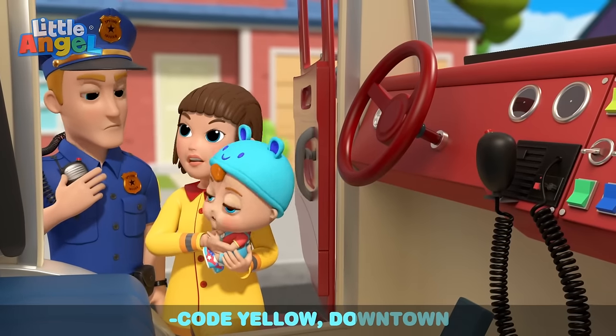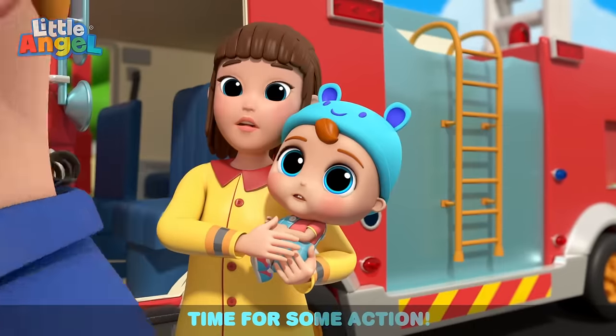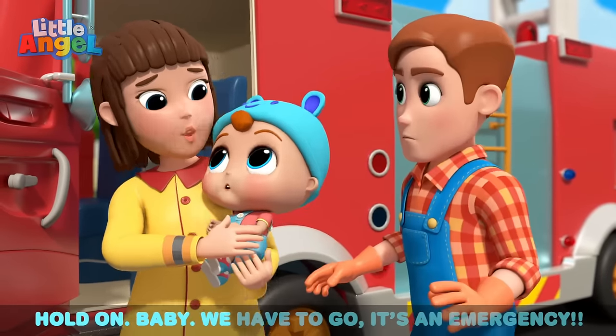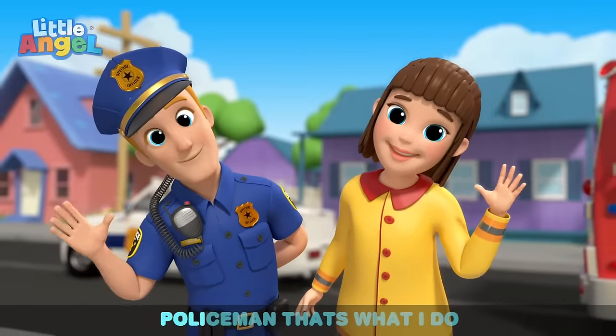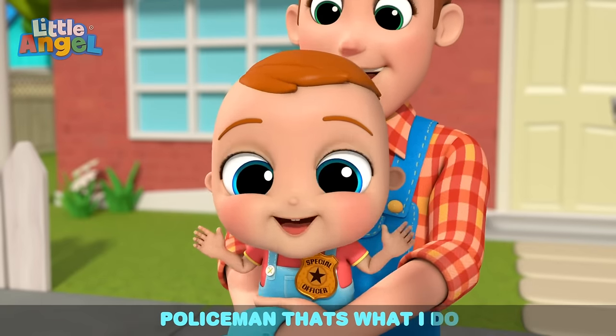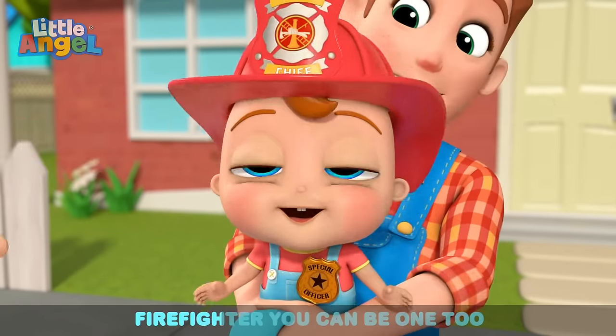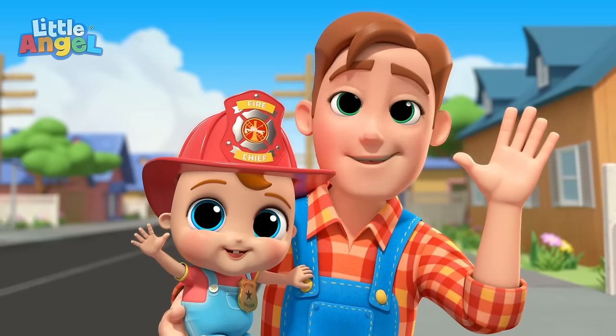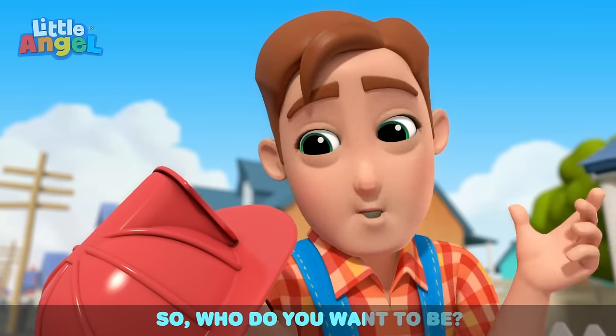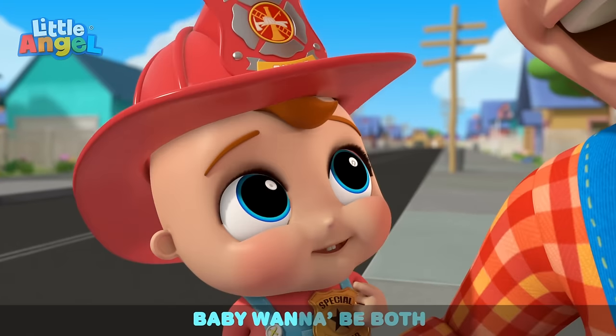Code yellow downtown. Time for some action. Hold on, baby. We have to go. It's an emergency. Bye-bye. Policeman, that's what I do. Firefighter, you can be one too. So, who do you want to be? Baby wanna be both.